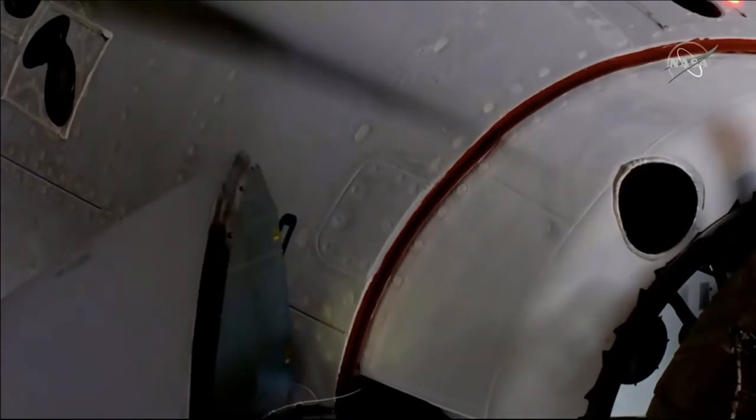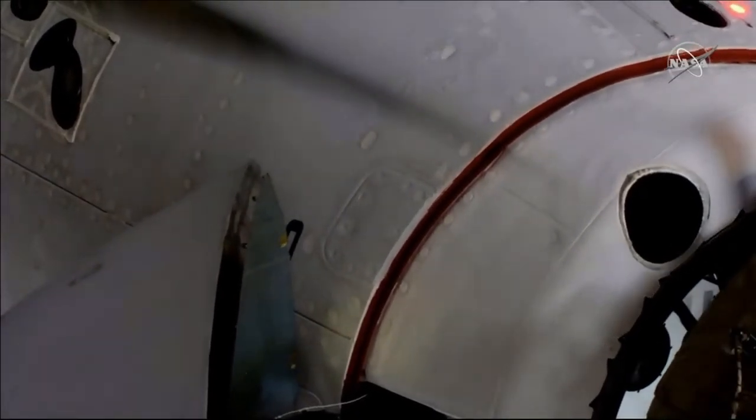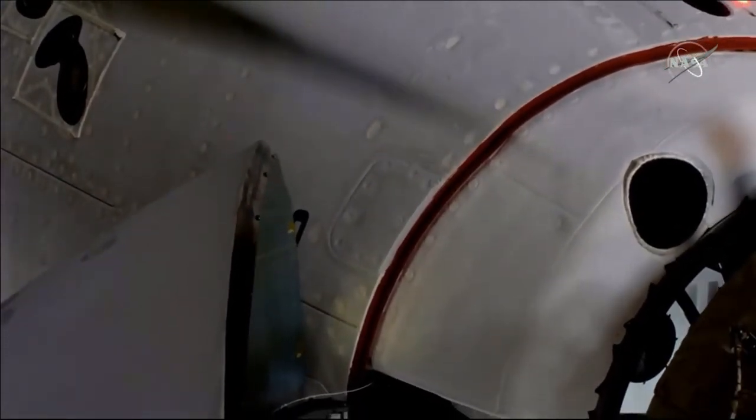Soft capture complete. Dragon and SpaceX. Soft capture confirmed. Stand by for retraction and docking.